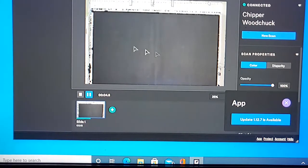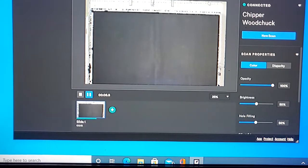I pretty much am going to color this in right now. Or I can just put layers in. I can just put some crazy layers in. I'm just going to grab that magic brush.